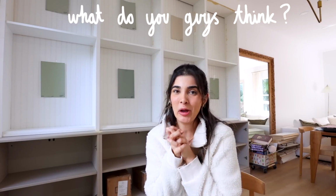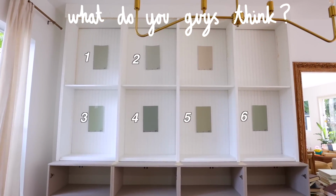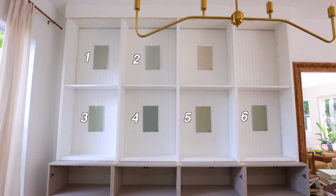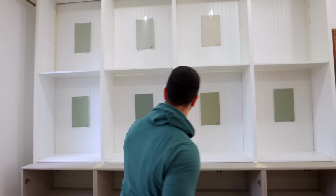Well, babes, another day, another really hard decision. Please comment down below, give me your opinions, give me your advice. I'm gonna pop up the colors one more time so you guys can actually take a look. Comment down below which number correlating with a color you think I should go with for these bookshelves. I'm hovering between this, and this, but I'm leaning towards this.